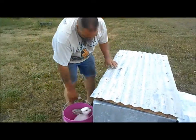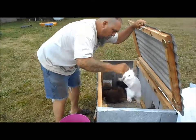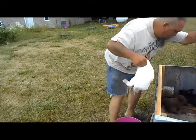So how much were those? 8 pounds and 6/10. 8.6 for the two Californians that were out of the same litter as the ones inside.